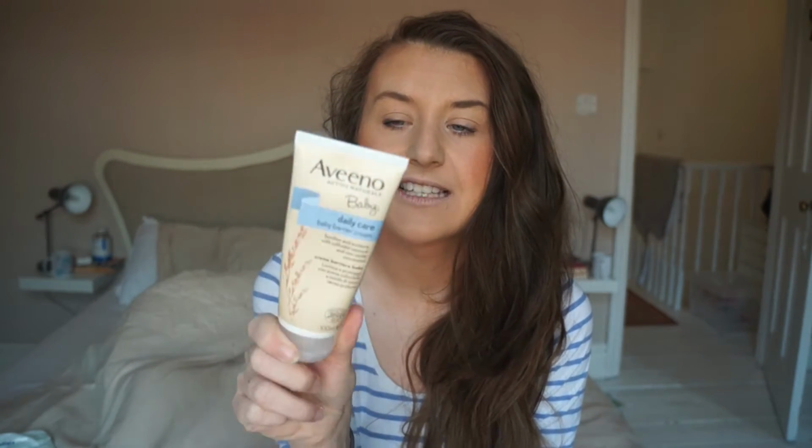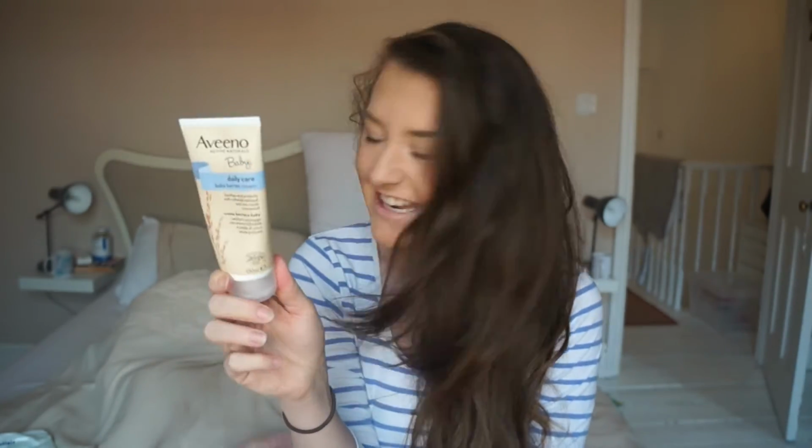The next one is to buy a barrier cream. I am not barrier cream loyal at all. At the moment we are using the Aveeno one, which I bought when it was on offer in the Tesco Baby Club. It was about £3, whilst normally it's £7, and that is for 100ml. So you're getting quite a lot of barrier cream for your money. I just bought 3 of these whilst they were on offer.